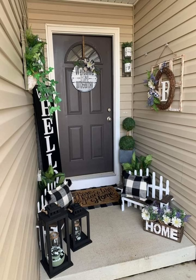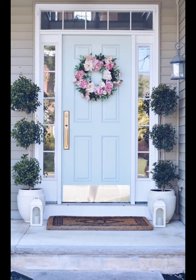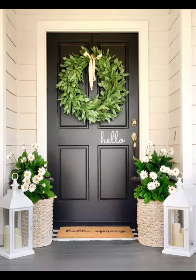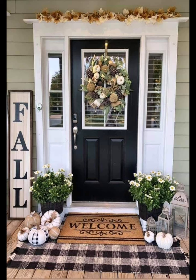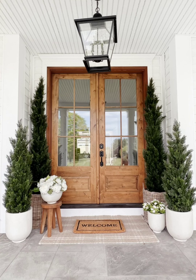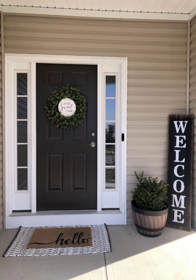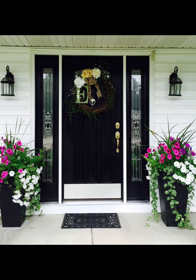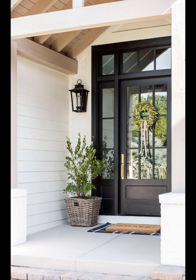So grab a book, your favorite drink and unwind in this charming space right at your doorstep. It is an easy way to turn your entrance into a welcoming retreat for you and your guests. How awesome is that? And there you have it, 5 easy and affordable outdoor entrance decoration ideas that anyone can pull off.